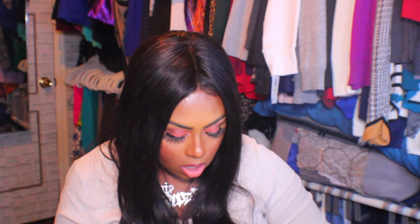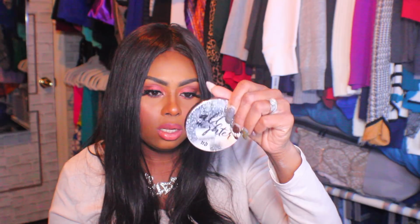I have the Patrick Ta. This one is in translucent. I have this sample of KVD translucent. I have the Urban Decay All Nighter setting powder. I have the E.L.F. and this one is the Sheer Tint setting powder. I have the Maybelline Super Stay setting powder, and this one is in the shade 16H.